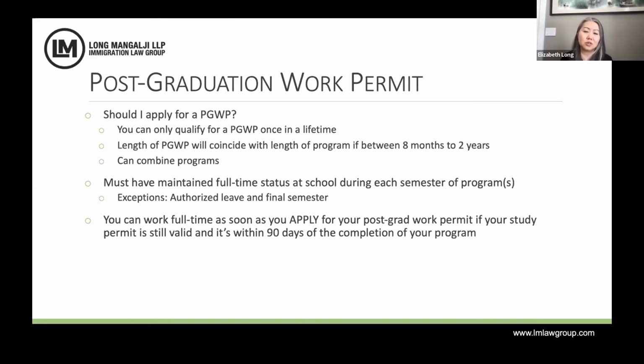And if you lose your status as a student, and you apply for a postgrad work permit just because the IRCC said 180 days, your work permit will be rejected because you have to have student status in order to apply. In those circumstances, you would have to file a restoration of status for your study permit and then apply for the work permit. But in that situation, you cannot start working while waiting for your work permit. You can only start working while waiting for your work permit to be issued if you apply within the 90 days or when your study permit is still valid, because that's when you're still a student. Okay.